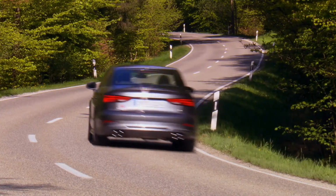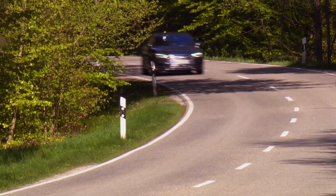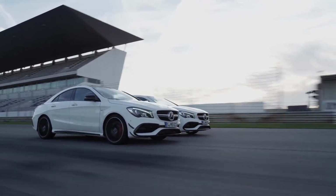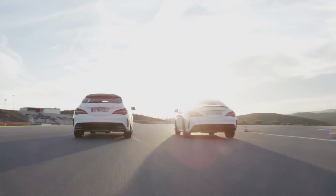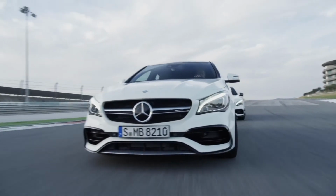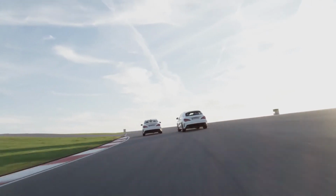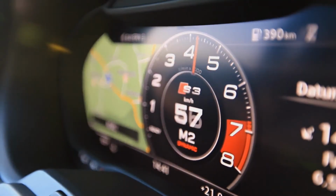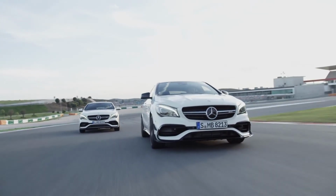The competitors of the i30 Fastback N are, for example, the Audi S3 and the Mercedes-AMG CLA 45. But both are significantly more expensive than the Hyundai. The Audi S3 starts at around 46,000 euros, and for a Mercedes CLA 45 AMG around 58,000 euros have to be paid. But both the Audi and the Mercedes are offering all-wheel drive and a 7-speed automatic gearbox as standard. At the sprint from 0 to 100 km per hour, the 381 horsepower of the Mercedes and the 300 horsepower of the Audi are noticeable. So the CLA 45 manages the sprint in only 4.2 seconds. The S3 sedan needs 0.5 seconds more. The top speed of 250 km per hour of both models matches the level of the Hyundai.